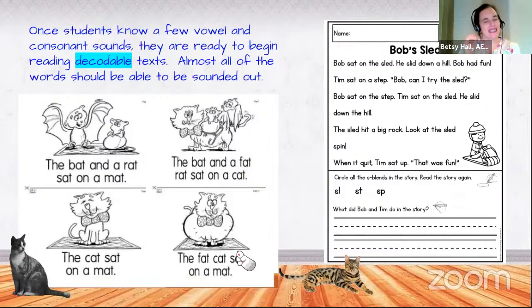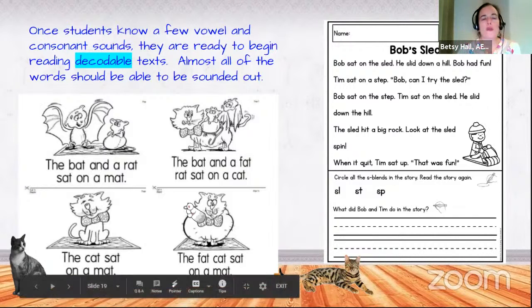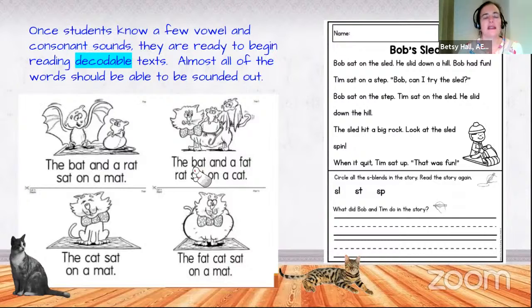However, for the kids, it's great because it forces them to go through, and we want them to be reading b, at, bat, and, a, at, fat. Once they're at the point where they can read this pretty easily, they are ready to move on, right? These are stages that they are going to go through.